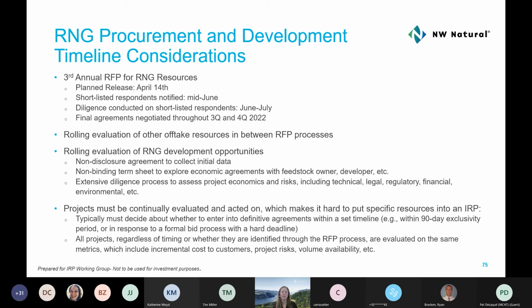Typically a developer will say, I'll sign a 90-day exclusivity agreement with you. You have 90 days to do your diligence and figure out if this is a good resource, and then we need to enter into definitive agreements or I'm going to leave and go find someone else. So it's a much faster process, and we have to be nimble and take advantage of opportunities as they are in front of us, which is why there are not necessarily specific resources in the IRP. It's more that we have some different tranches representative of the types of resources we see, but we can't put specific resources in there because we don't have time to wait for that process to finalize before we go back to a resource and sign definitive agreements. I think that's important to recognize about the way the industry is working today.